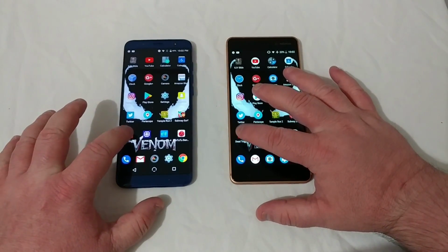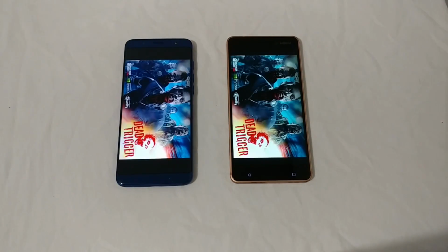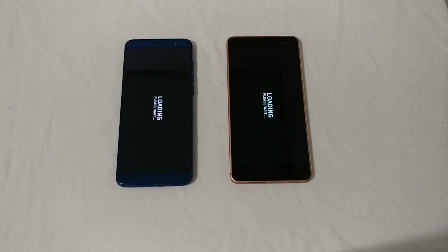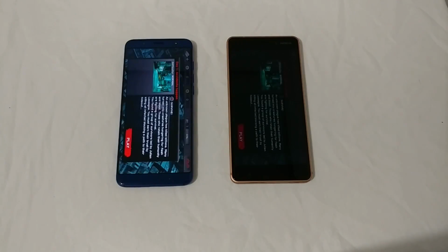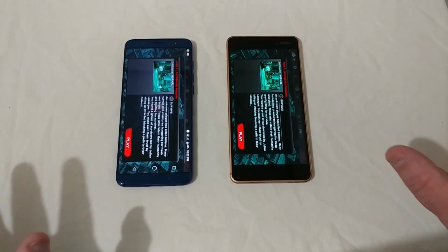Let's go into Dead Trigger here. So both of them took just a couple seconds there to start up, but it's going to be very close again as well. So gameplay, they're very close together, y'all. I'm kind of shocked. That was the new Mobile G3 that took it there. So really awesome stuff there.